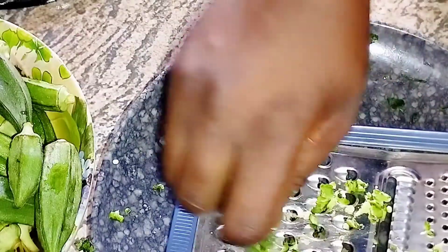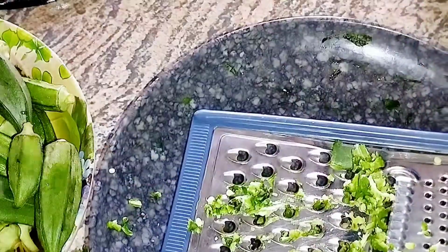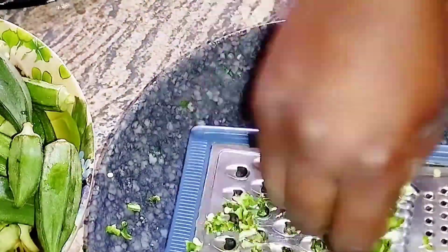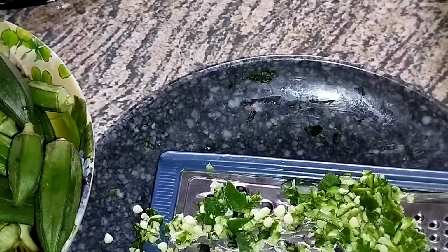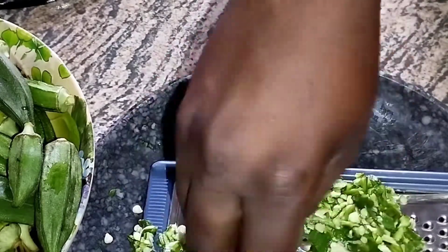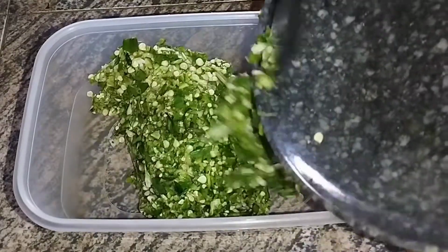Then I'll go ahead to grate 2/3 of my okra. I'll be grating 2/3 and then slicing the rest. This grating will help to make the okra more slimy. Yeah, so I'll just go ahead to grate it. You can as well blend it. You will see what I'll add to it after grating it to help it to be more viscous. This will help your okra to be slimy and be drawing without adding ogbono.